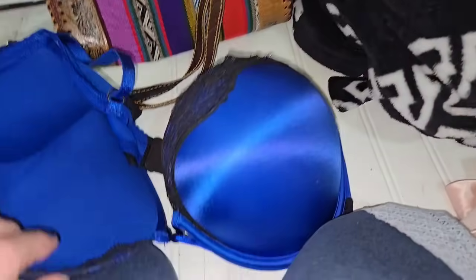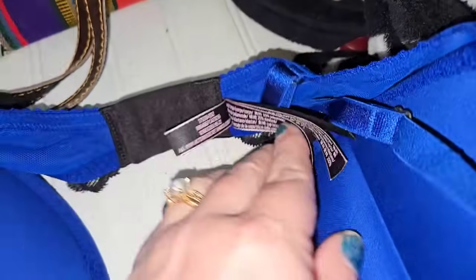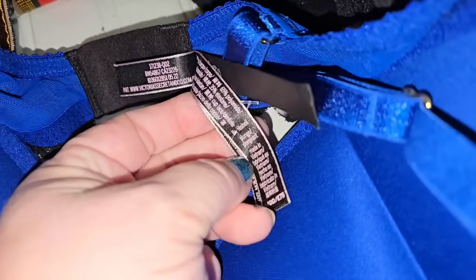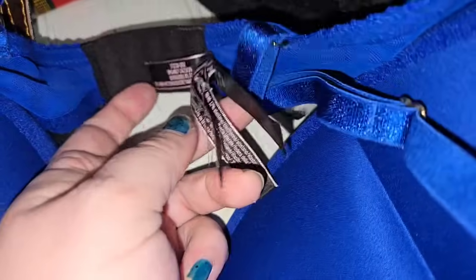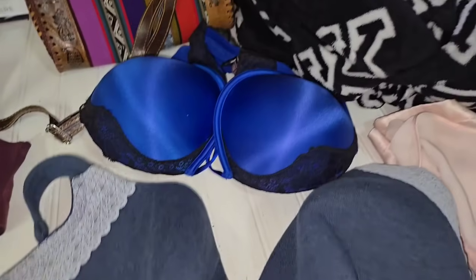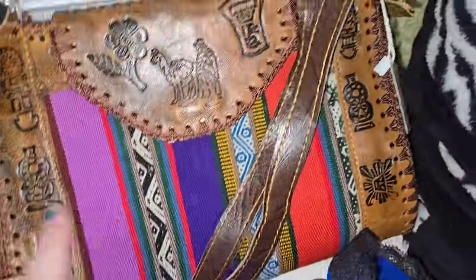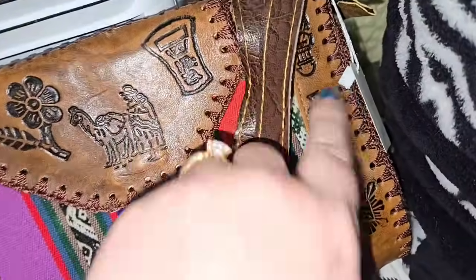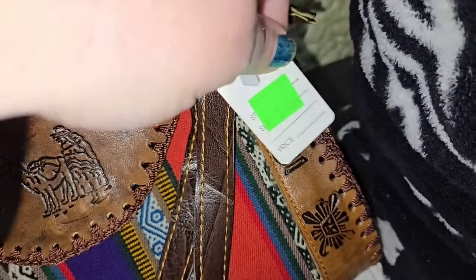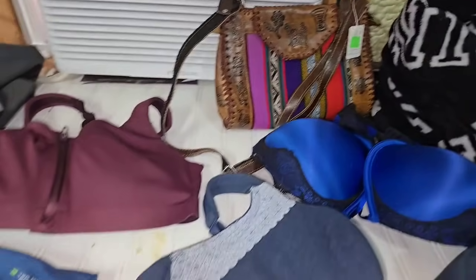This one I think is a Victoria's Secret. Yes, it is. And watch for the names on these. I don't know if this one has one, but some of the certain names are worth a lot more than others. And then look at this little purse. I thought this was really cute with the woven and then the embossed leather. This one I paid $5, which I think is a really good deal. That one is real leather.